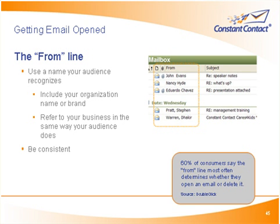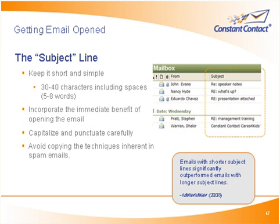So let's assume they got past the do I know you. The next question they're going to ask themselves is, do I care? And that's typically where they look at the subject line. So if you put something in there like monthly newsletter, how do you think people are going to react to that? Well, most people will go, oh, I know them, and it's a monthly newsletter. I'll get back to that later. Getting back to it later is sort of the kiss of death in email, because once you've read it, and it changes color from bold to unbolded, you very rarely go back if you're anything like me.